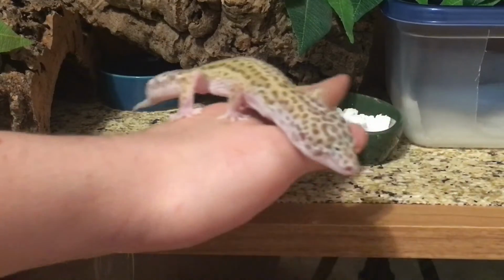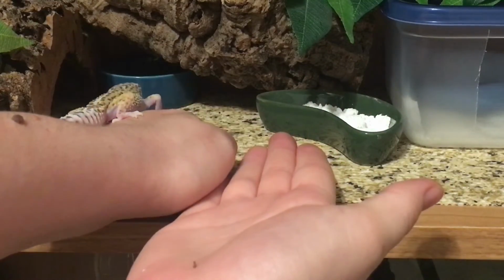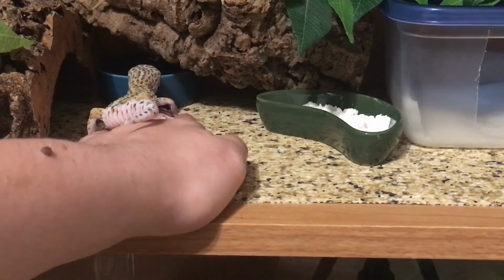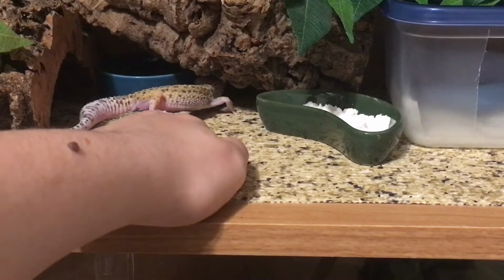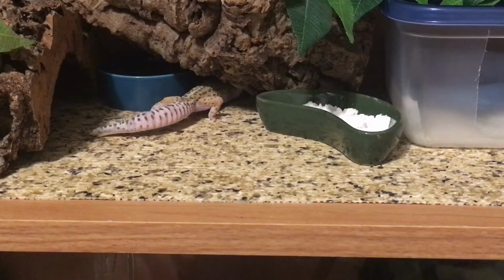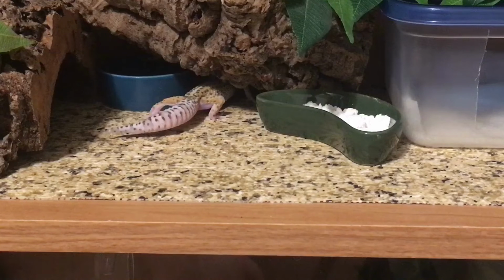So I think what we're going to do, since he's getting a little bit more spooked, is we're going to close the door. Yes. Go inside your house. This is your safe zone. Yep. This is safe. Safe space. There you go. I knew you could fit under there. You're so tiny. Safe. Safety. Good, Rhaego.